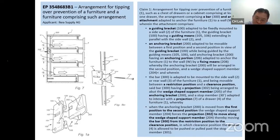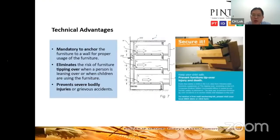If it's not properly attached to the wall, then it will be in a restricted position. If it's in a restricted position, the stopper on the drawer will prevent the drawer from being opened or closed properly. So by coming up with this mechanism, you can ensure that the user will attach the furniture properly to the wall, right? So this is a mechanism introduced by IKEA to ensure safety when you install the furniture yourself at home, and it eliminates tipping over risk and it prevents serious injuries.